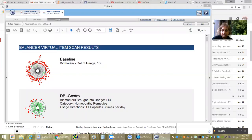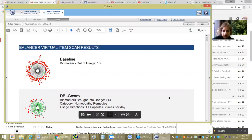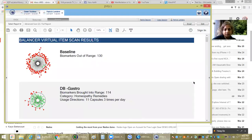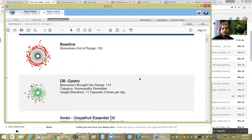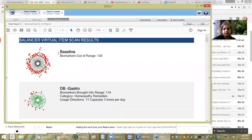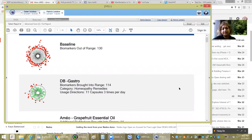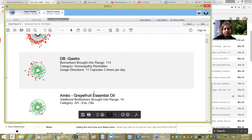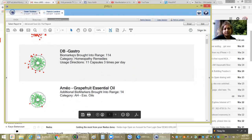This is a quick recording I'm going to do for a patient. We did it together, so I'm going to go over the report quickly. We scanned, I think, 250 biomarkers, but it could be more. I have to check. The baseline we scanned, I think Dawn did this, and you could see about 130 biomarkers were off. Of these, 114, which is half, is coming up positive to reset the stomach.